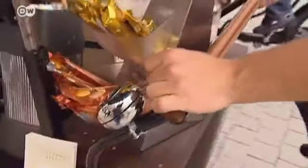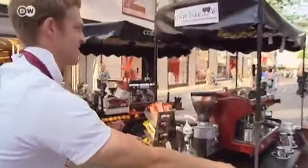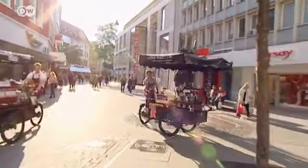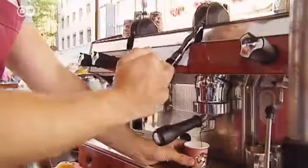The three-wheel coffee bar, otherwise known as the coffee bike, is the brainchild of Tobias Zimmer and Jan Zander. They're working hard to give the term coffee to go a whole new meaning by making specialist brews available everywhere, like this pedestrian zone in Osnabrück.